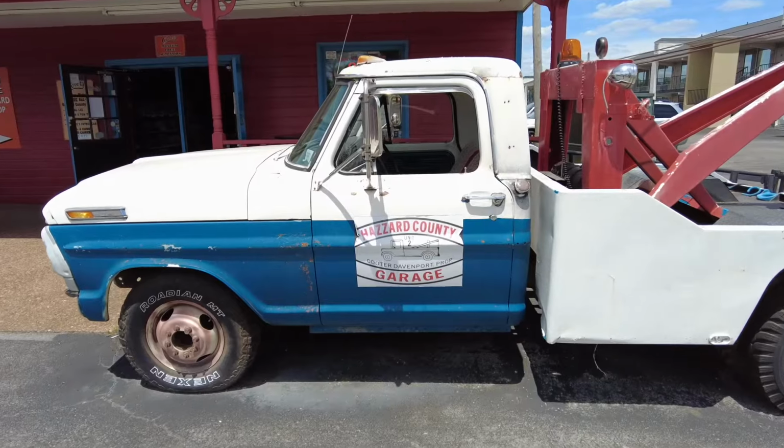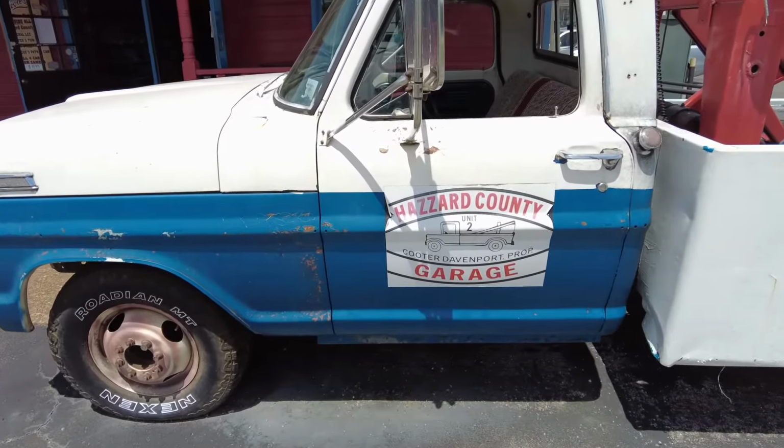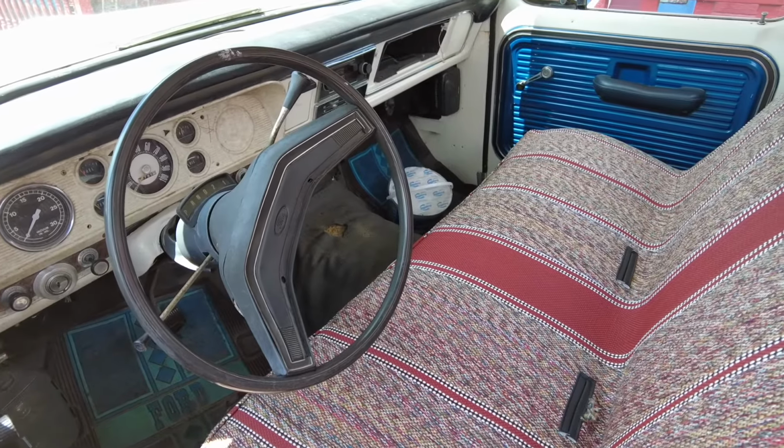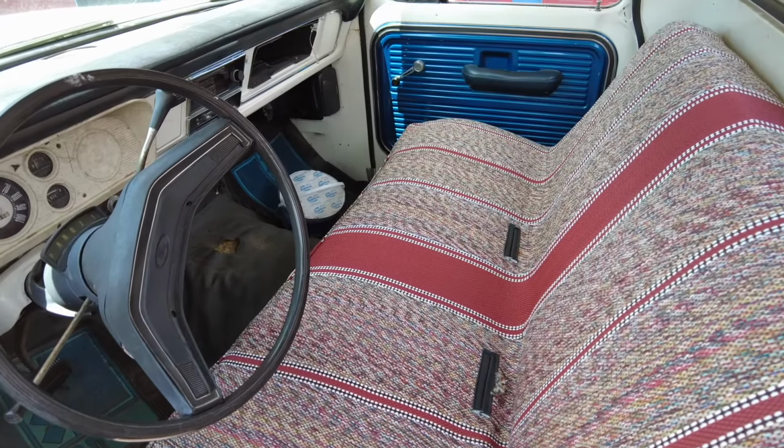Here's Cooter's truck, Hazzard County Garage. Check out the inside of Cooter's old pickup here. Is this how you kind of imagined it?